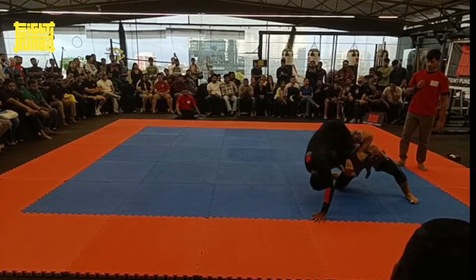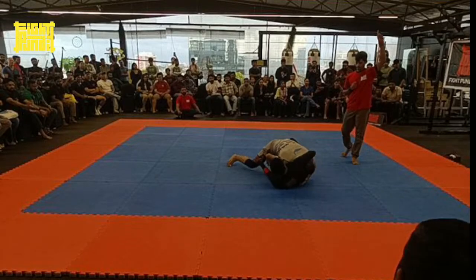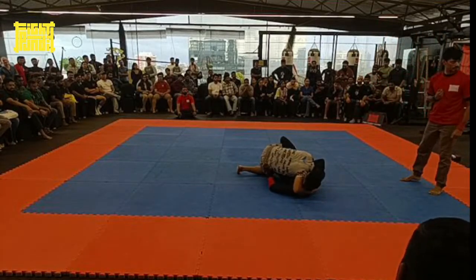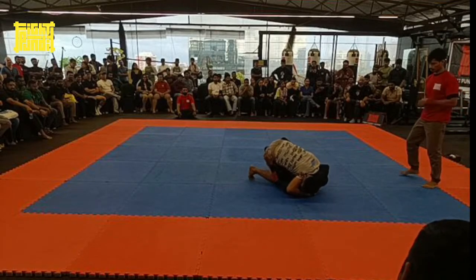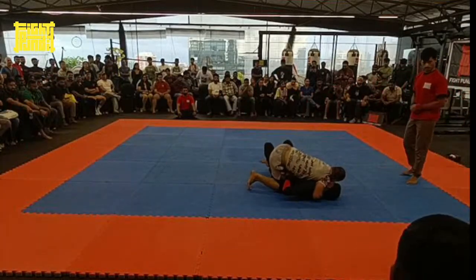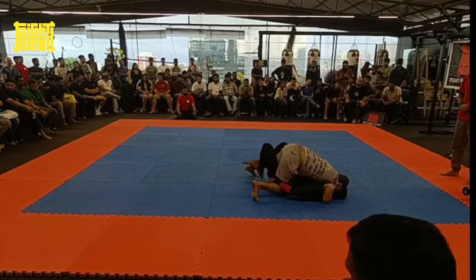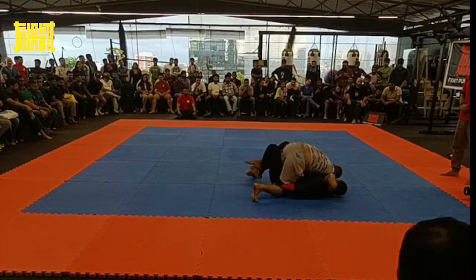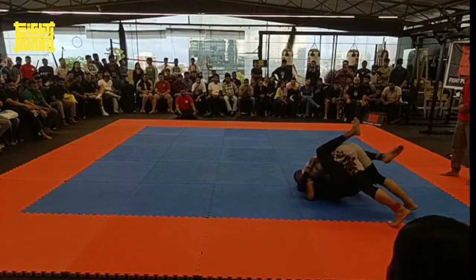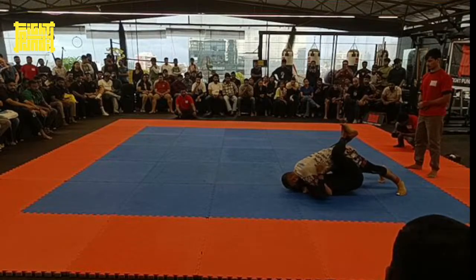Zain works off the body lock, but Harsha lands on top. Zain works himself into a stance and gets top position. That's a lot of hard work there from Zain to get out from the hole that he got himself into and come out on top. Getting into a good passing position now. Harsha getting himself into close guard here.